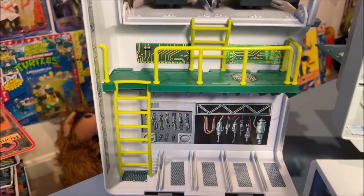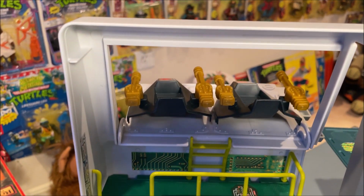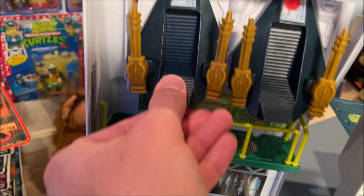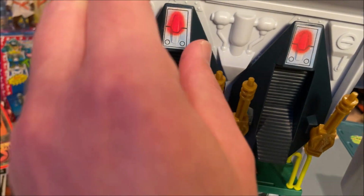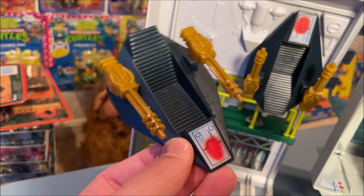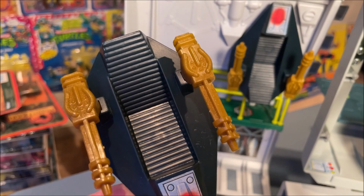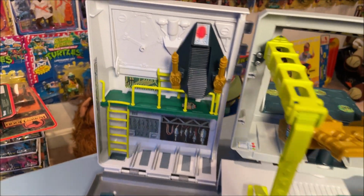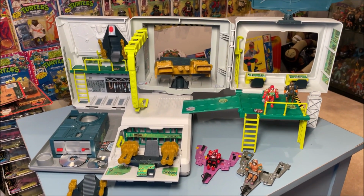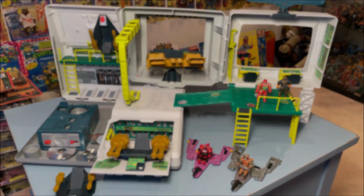And then there's the other third of the playset with a platform, and then that folds down there. And these are actually pods that you can snap off like that and put the figures in, and they can fly all around like that. So that's a cool feature as well. All in all, a very awesome playset by Mattel circa 1990, Computer Warriors.